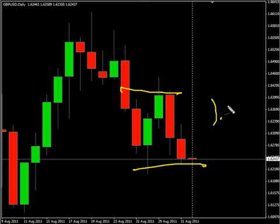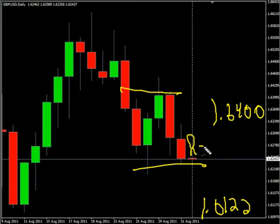We are looking for it to potentially go as high as 164.00, possibly as low as 161.22. Look for some resistance around 163.33 and look for some support around 162.05.